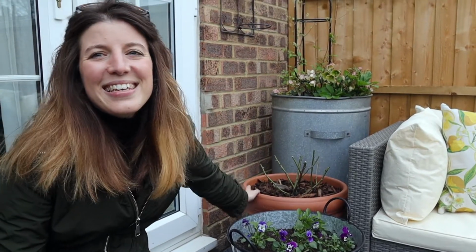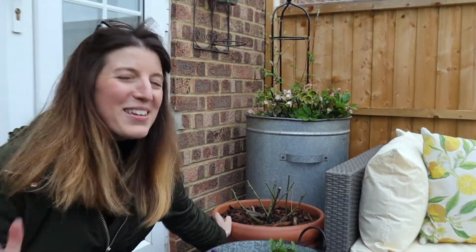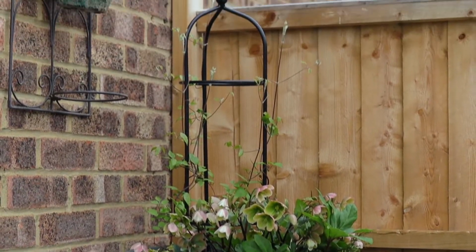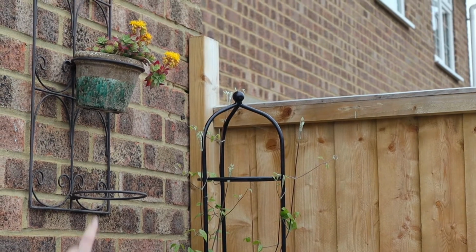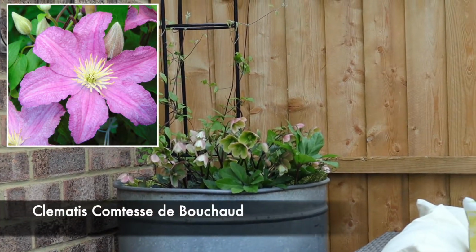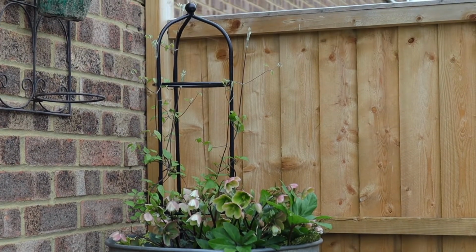Behind us, the IKEA mattress recycle, one of the most epic projects so far on the channel, and the hellebores are still looking really good. And at the back, the clematis has grown tremendously. Can you see it on the obelisk? We're going to get some lovely blooms this summer.